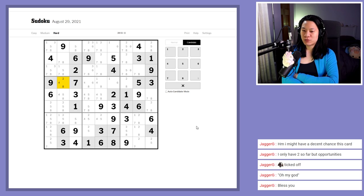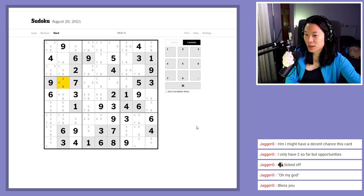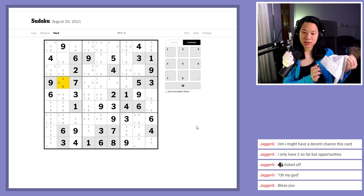I'm not seeing anything on the rows, so let's have a look at the columns. Columns are looking pretty diabolical. Nope. Not seeing anything in the columns either. Now we look at the boxes. Sometimes they're sneaky and have like hidden triples inside a box.